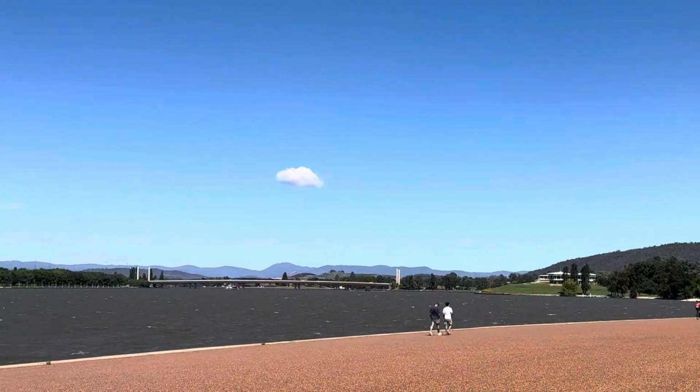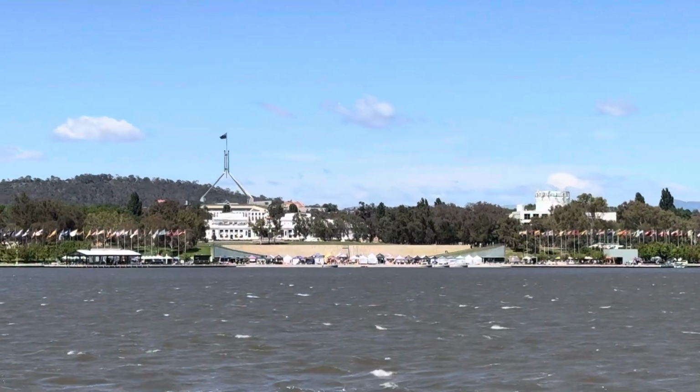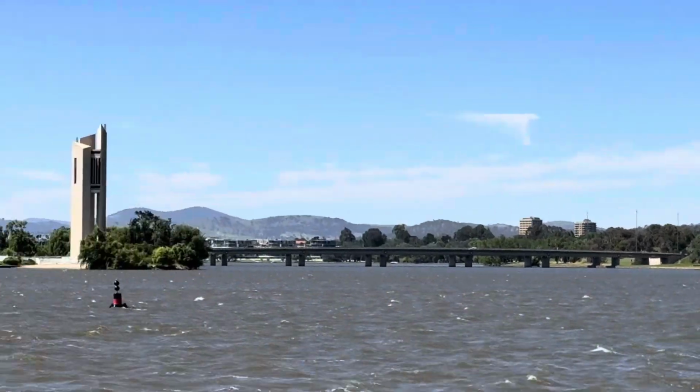And you can come around the lake. Time: 1 hour 40 minutes. Distance: 11.39 kilometers. Average pace: 8 minutes 38 seconds per kilometer.